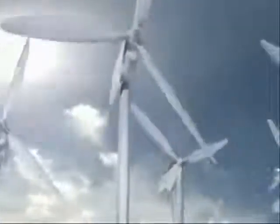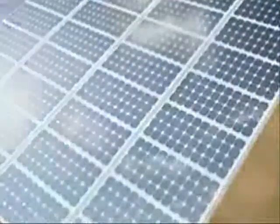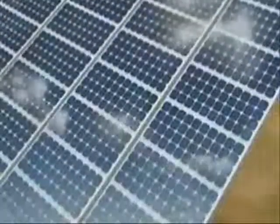There are a number of ways of generating power without carbon dioxide emissions. Renewable energy sources such as wind and solar power will make a contribution, but additional solutions will also be required to meet the global demand for power. There is another way to produce low-carbon electricity, and the technology is here now.